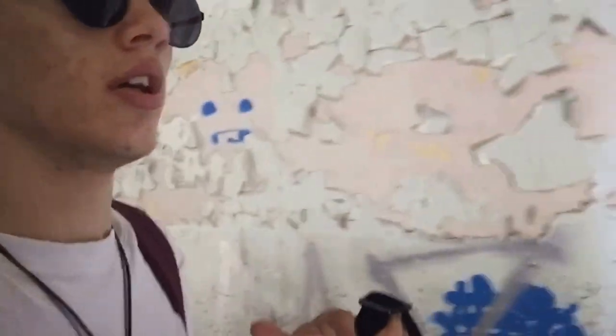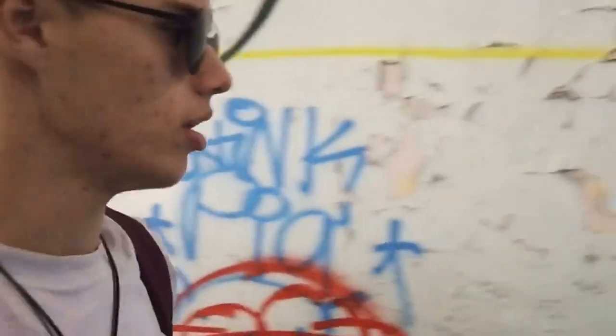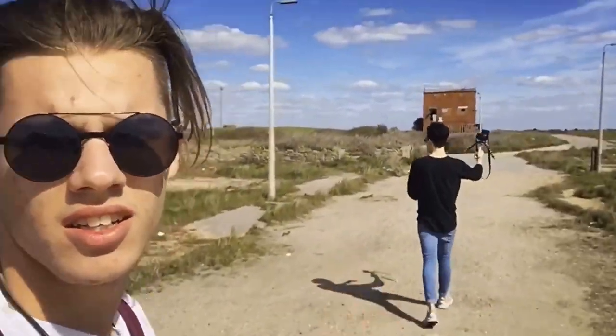But yeah, I think after we explore this building for a bit, there's another building just down there that we're gonna go hit up and see what's down there as well. We'll update you when we get to our building. It's literally just there.